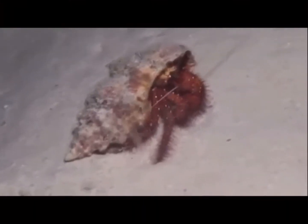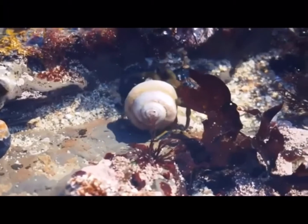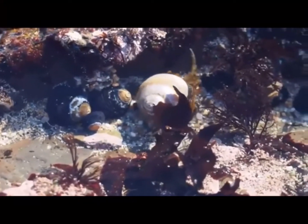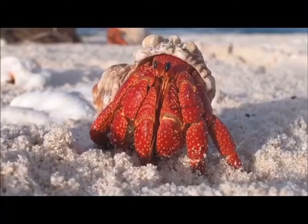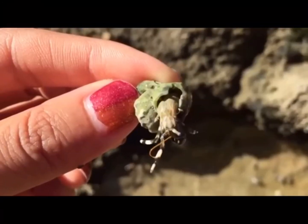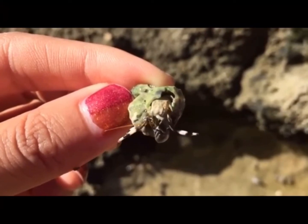There are over 800 species of hermit crabs. Most species are completely marine, often inhabiting tide pools and rarely leaving the water. One species inhabits freshwater, and some species live close to shore, but spend much of their time on land. They are typically small, timid creatures that are primarily active at night.